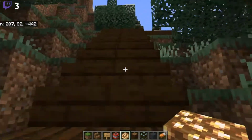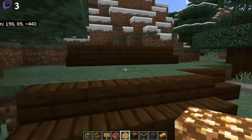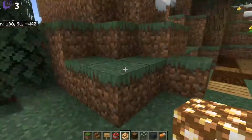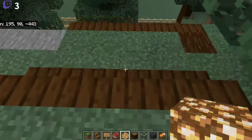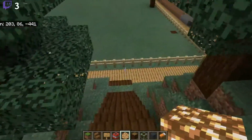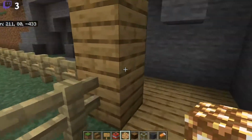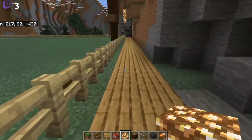Oh, these stairs lead up to just another way to get back to the computer room. This is above. There's the game room back there. Just a little pathway through the trees. Another little pathway through here. Here we go.